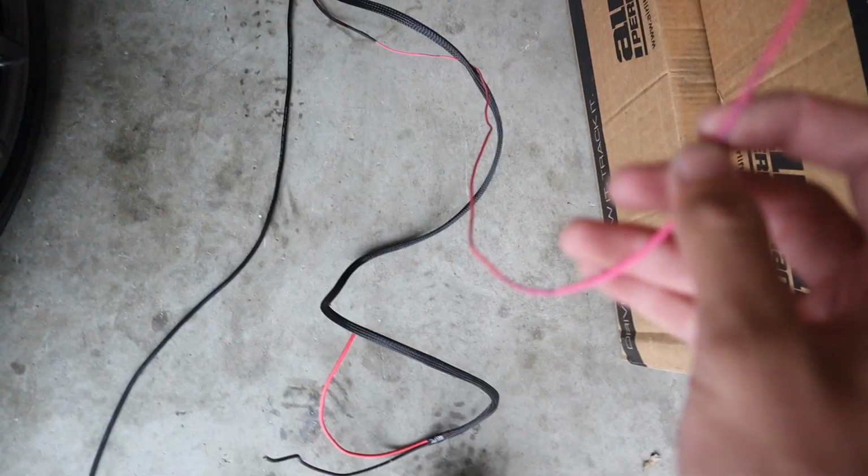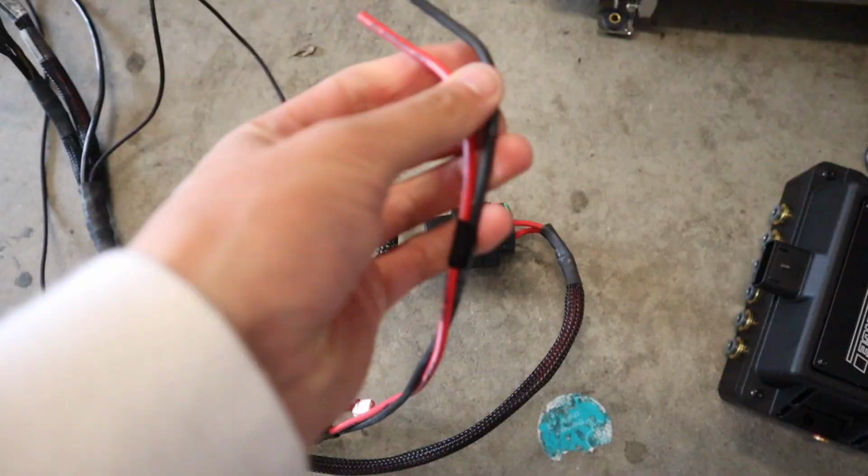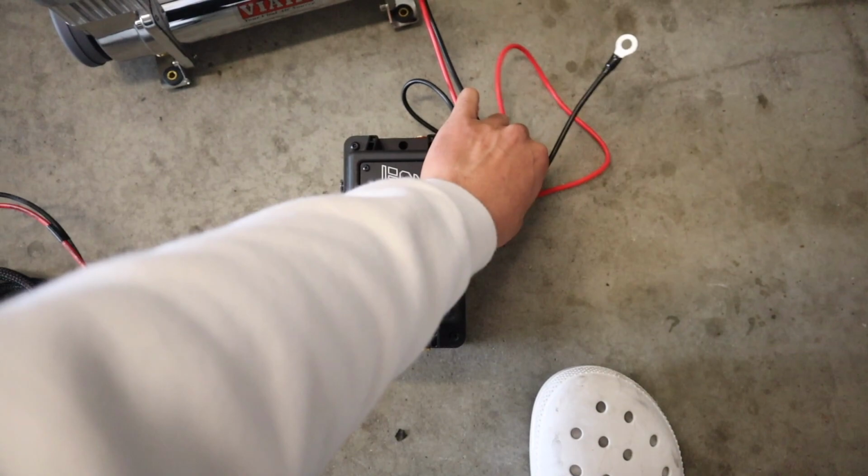The pink wire goes to the fuse box. Pretty much route it throughout the interior when it comes to the back. Go to the back. This plug right here plugs right into the manifold. Now the black and red wire right here goes straight to the compressor, as you can see right here.